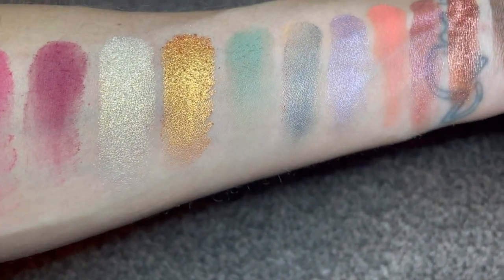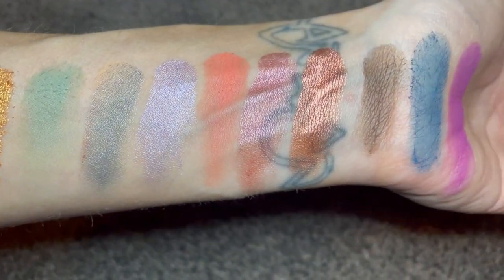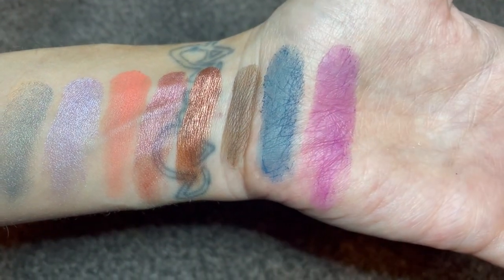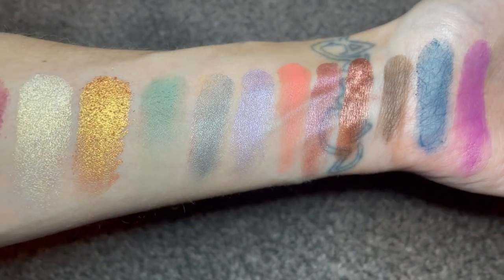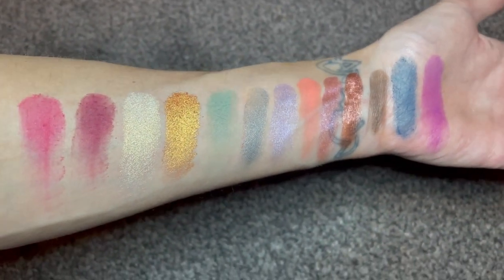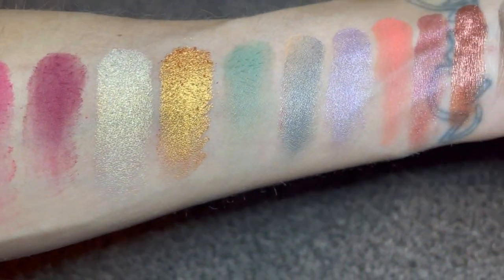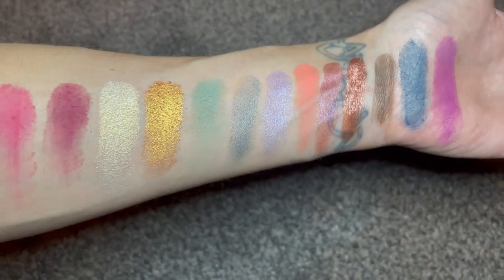I just got the feeling that they may be a little bit tricky to work with. But I think if there's one thing that we have all learned about swatches, is that you can't really tell a whole lot from swatches. I think with metallics, yes, you can, but with mattes, it's a completely different process. Using your finger, just swatching the eyeshadow on your skin, is different to how that eyeshadow would blend out with a brush. So I was just about to say I'm not going to judge the mattes just yet, but I think I already have.